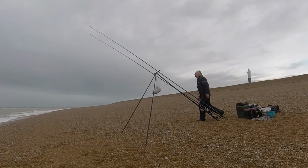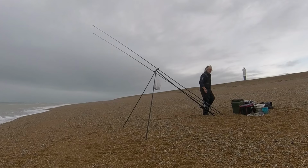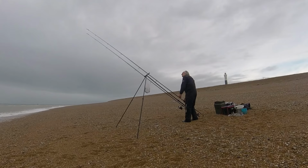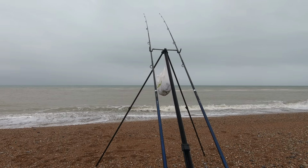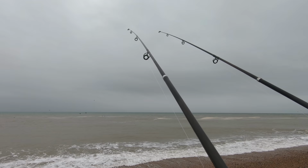Having got both rigs out, I've got to be a bit careful to make sure the lines aren't crossing. I suppose this is where brightly coloured reel line would help, but I'm not really a fan of that. I've liked these rods ever since I bought them years ago, and the hollow tips sit nicely in the tide. Unfortunately, like my Gravels, I don't think they're available anymore.